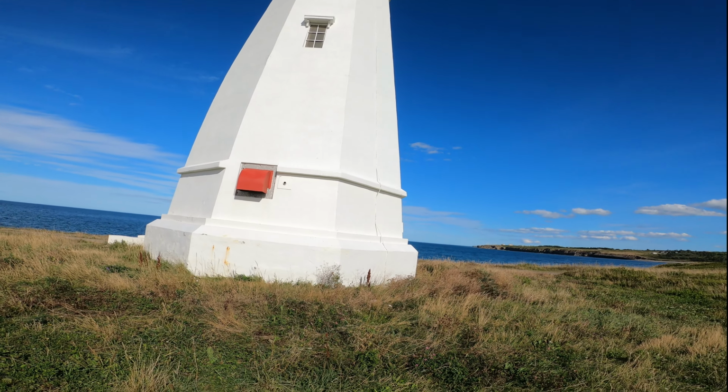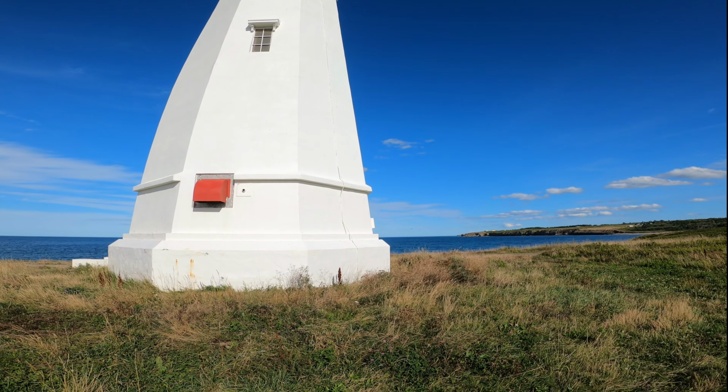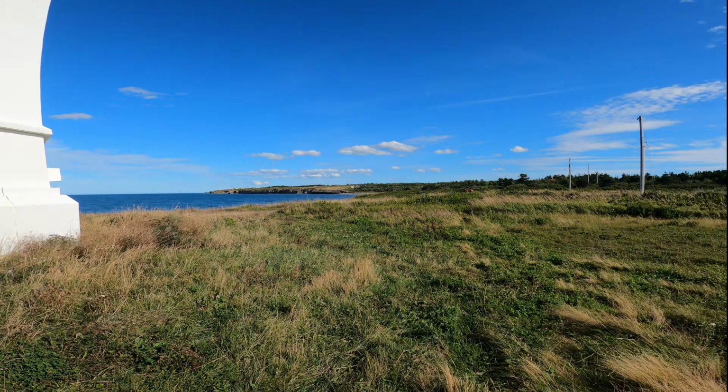Since destaffing, there has been a history of vandalism, but nothing compared to this, and sadly it's an example of what has happened to lighthouses across Nova Scotia since destaffing.